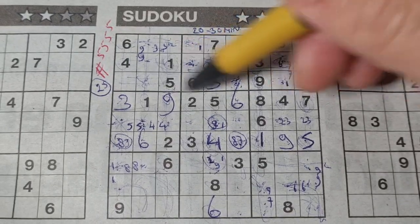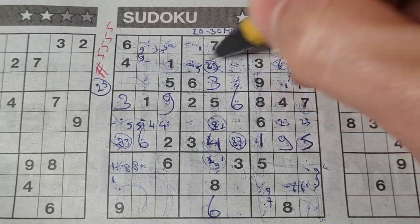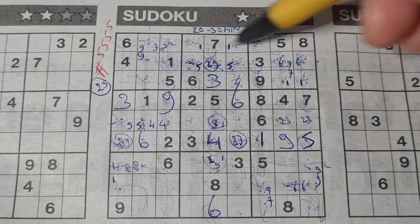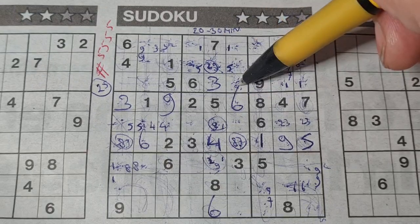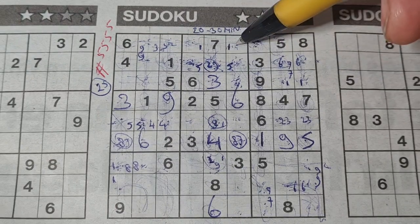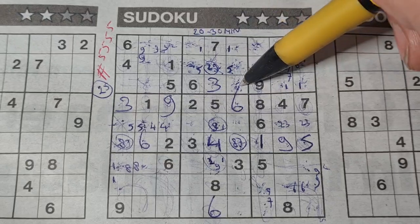Five in this row, 5 in that row. So in the row between, the second row, only 2 places left for the 5. Could be here, could be there. 5, how about 8? 8, 8, 8. 5, 8. 5, 8, 2, 9. 4 is also missing. 4, 4, 4.